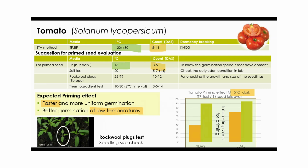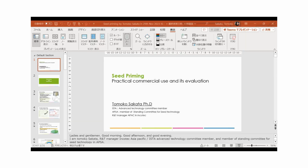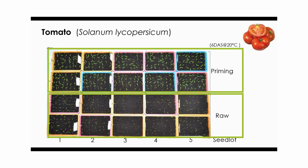This is the photo which was taken at 6 days after sowing at 20 centigrade condition. Priming effect is clearly visible by the size of the plant. However, both raw seed and primed seed have already germinated a lot. In this case, it is difficult to express the difference between raw seed and primed seed by the number of germinated seeds. It would be valuable to get data which can show the germination speed improvement clearly by starting the count earlier.